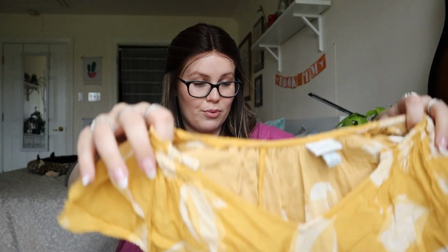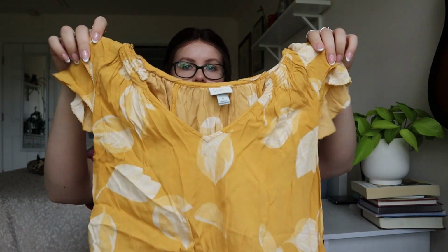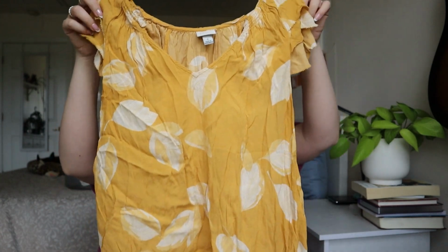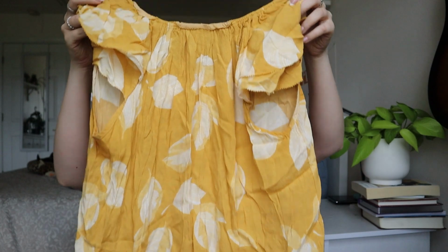A New Day, I'll probably send this one to a thrift shop as well. It's another leaf print, yellow. I could look up comps for it, see if there's some nice photos out there for it. Maybe, but it looks a bit rough. It looks a little bit too worn as well, so it'll probably go to a thrift shop.